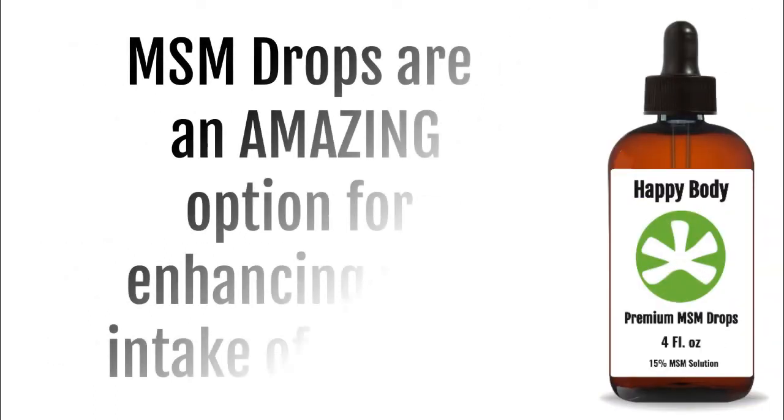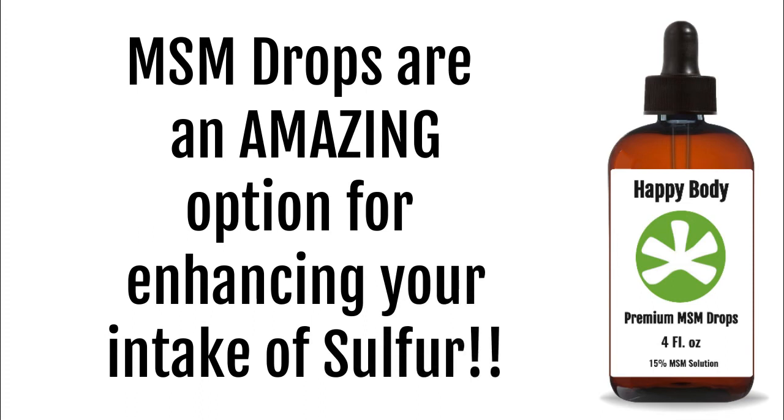MSM drops are amazing for utilizing the awesome power of MSM in a variety of different ways and are just another great option for enhancing your intake of sulfur.